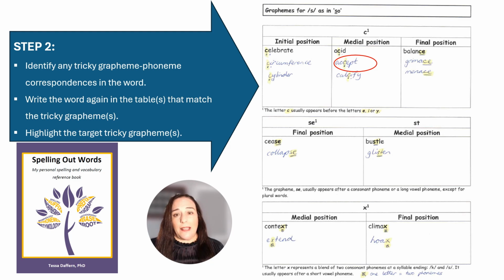So the student can be asked to write the word accept in their Spelling Out Words reference book, but this time they write the word in the table that matches that particular tricky phoneme-grapheme correspondence. As you can see here, the tricky phoneme-grapheme correspondence occurs in the medial position of the word. The grapheme C represents the third phoneme in the word accept, ac. The student writes the word accept using the letter C to represent the S phoneme in the medial position. The student can also highlight that particular target grapheme-phoneme correspondence.